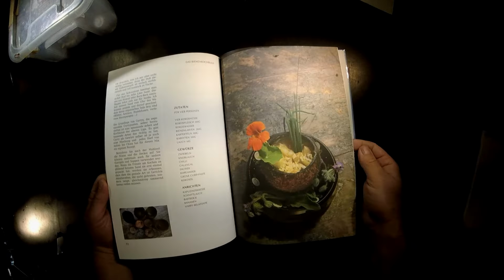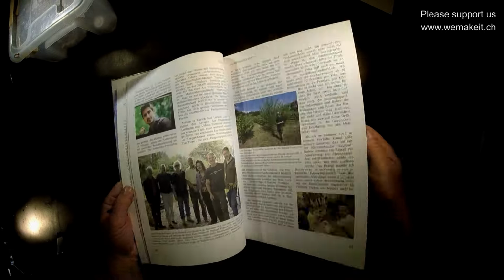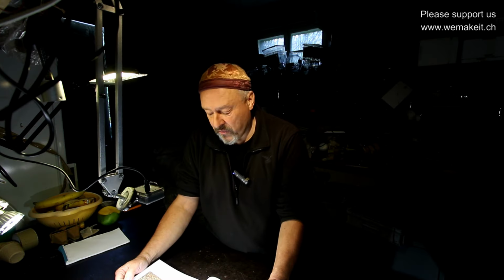It's a book about the history of entomophagy, why we stopped eating insects in the Western world, and how we can manage to restart in a new era of entomophagy in the Western world.